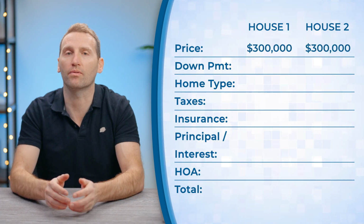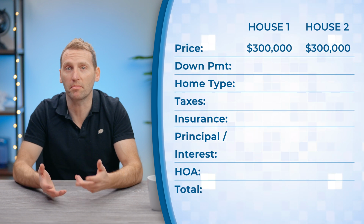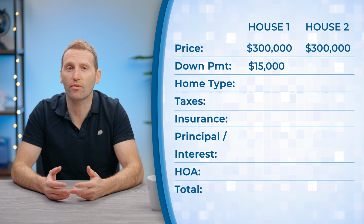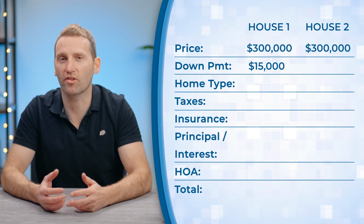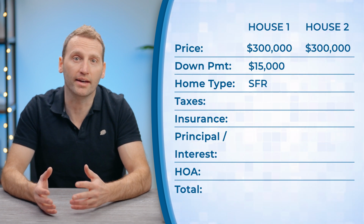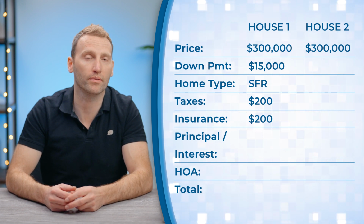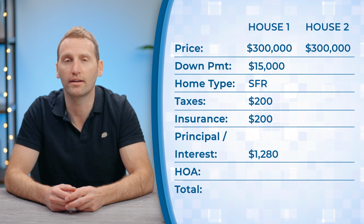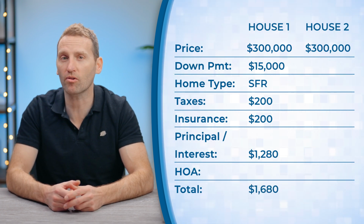Now, both examples we'll be showing are houses that cost $300,000. Okay, house one, the price $300,000. Come on, keep up. And we'll have a 5% down payment of $15,000. So that leaves us with a loan size of about $285,000. For this house, we'll say it's a single family residence, and we'll say the property taxes are $200 a month with a home insurance of $200 a month. Our payment's gonna look like principal and interest of about $1,280, taxes of $200, insurance of $200, and a total of $1,680. Now let's look at house two.